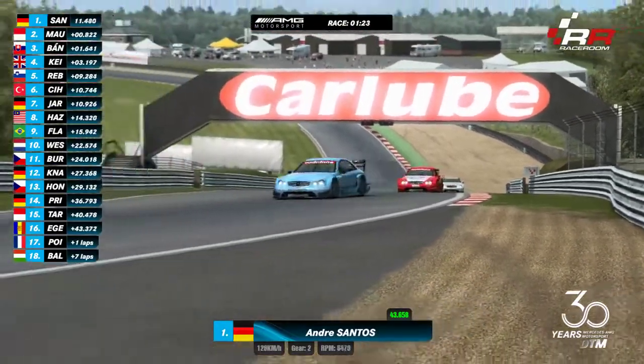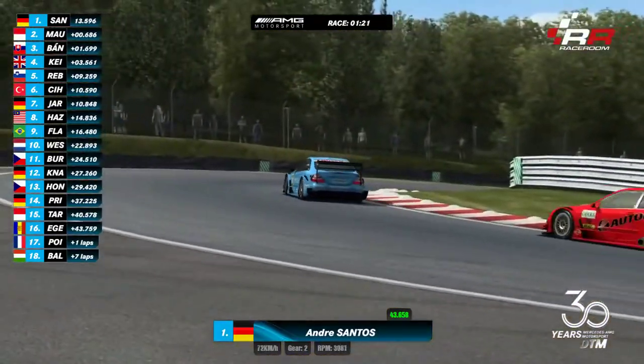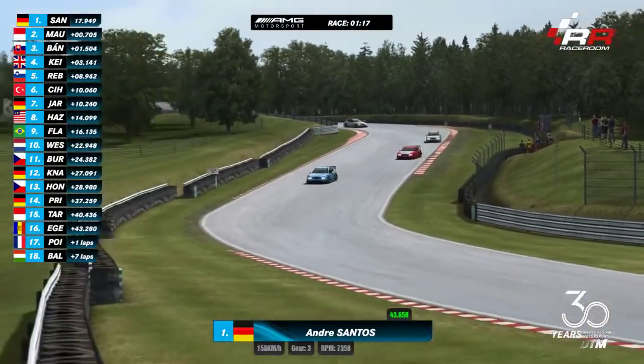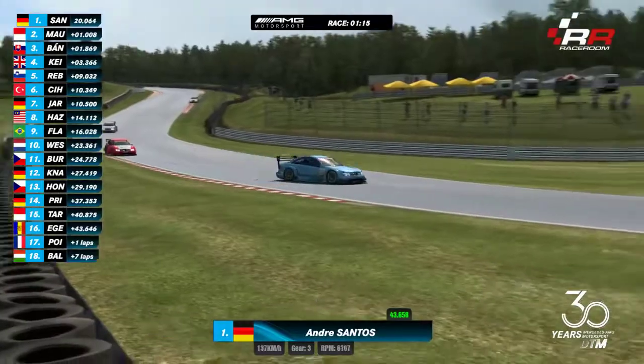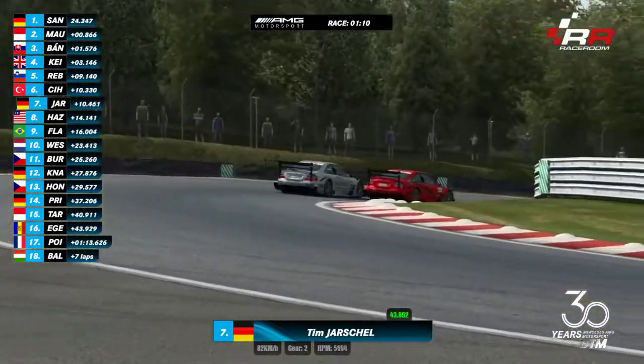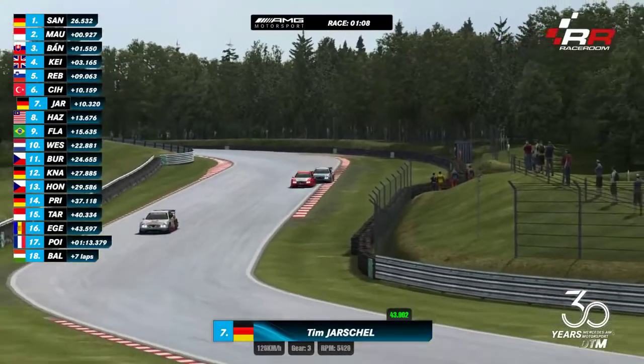Santos leading the race, and it should be 2 more laps. 2-3 more laps. I think it's going to be quite close once we hit the line, if my maths is correct. Anyway, through Graham Hill Bend then onto the Cooper Straight as Tim Yarshall on the outside of Sheehan.